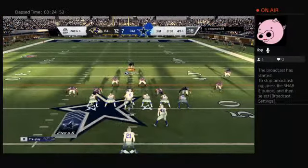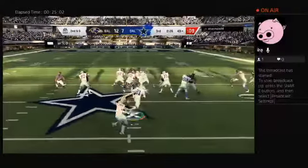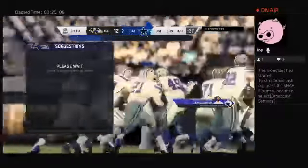Here's 2nd and 5. Check 3. Check. Kill. Again, it's Elliott. It'll be a pickup of a couple, and it leaves them with a 3rd and 3.